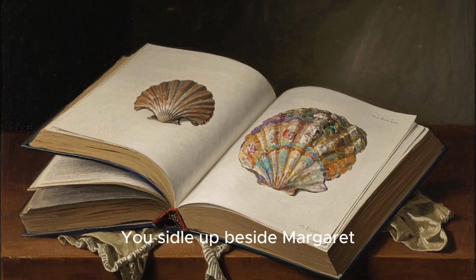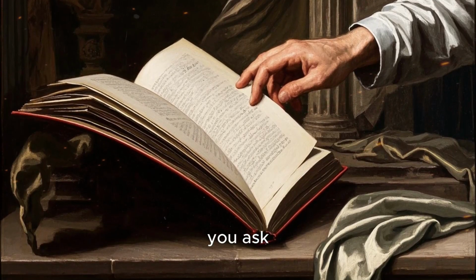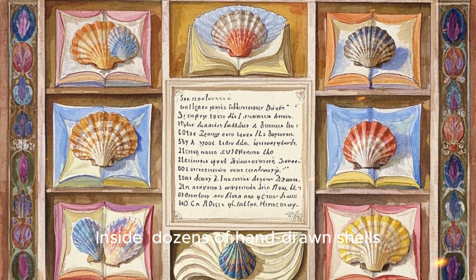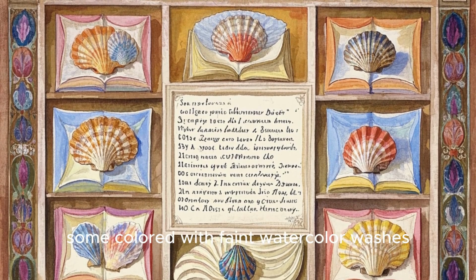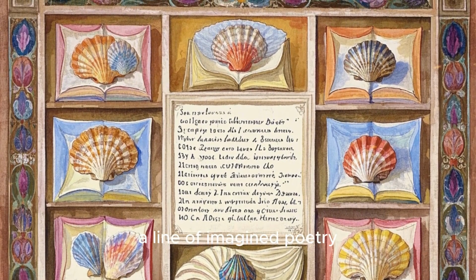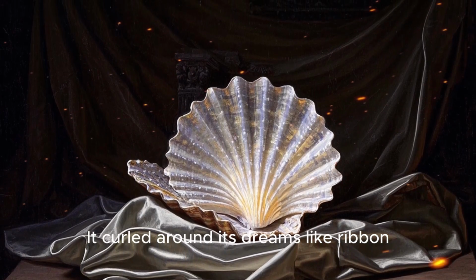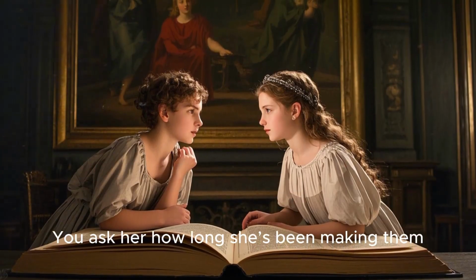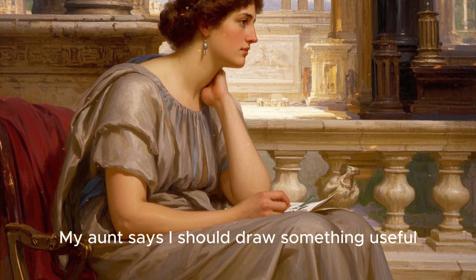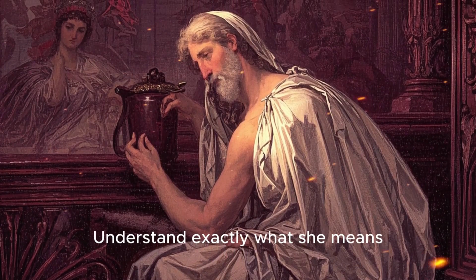You sidle up beside Margaret, whose own album is bulging at the seams. "May I?" you ask. She flips it open. Inside, dozens of hand-drawn shells, some colored with faint watercolor washes. Beneath each one, a line of imagined poetry. "This shell once sang to the stones at dusk. It curled around its dreams like ribbon." They're beautiful. You ask her how long she's been making them. "Since Easter," she says. "My aunt says I should draw something useful. But shells don't talk back." You nod. Understand exactly what she means.